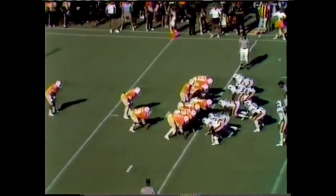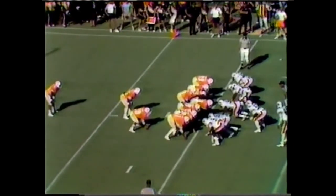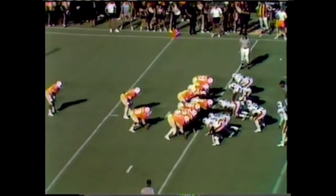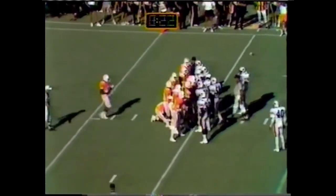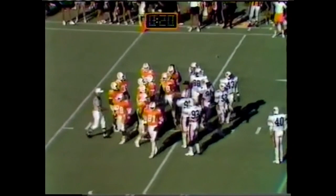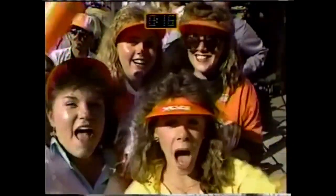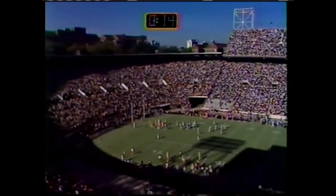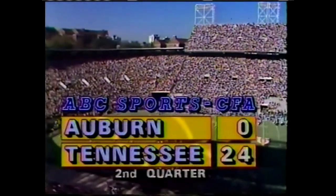Now all Tennessee wants to do is just keep the clock rolling. They got to snap it one more time. And he does, and that'll do it for the first half of play. Both teams will head for the clubhouse, and the Tennessee Volunteers at halftime, and a crowd of more than 94,000 watching at Neyland Stadium, lead the Auburn Tigers 24-0.